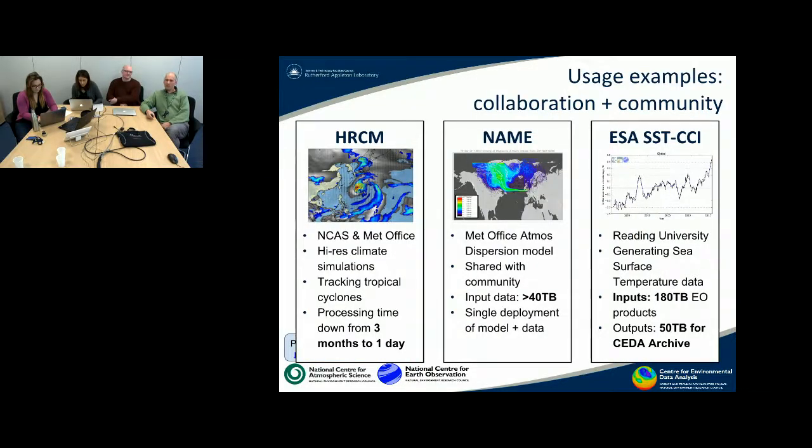So it's worth just thinking about some usage examples. JASMIN is very much about collaboration and different communities being able to work together. We've got three nice examples here. First of all, the high-resolution climate modelling group, which is a collaboration between people in NCAS and the Met Office. They've used JASMIN to analyse and post-process very high-resolution climate simulations, looking at tracking tropical cyclones, as you can see in this plot on the left here. One of the advantages for their use was that they got their processing time down from around 3 months to less than a day to run these high-level tropical cyclone tracks.